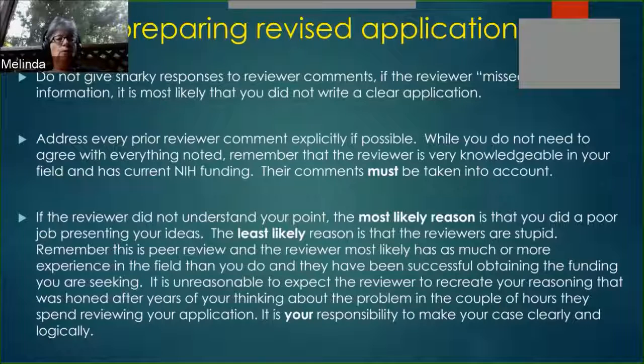Now, one thing that's very important is to not get yourself in the trap where you read the comments and you feel they're unfair and you feel that the reviewers are stupid. The chances of the reviewers being stupid are very, very small, because all reviewers used for NIH grants are PhDs or MDs who have successfully received prior funding. They're likely to even be currently funded, and they are usually very familiar, if not with your topic, with the general area of science.